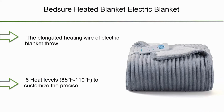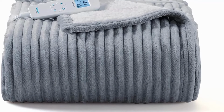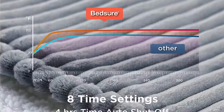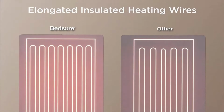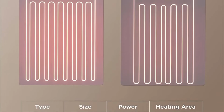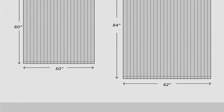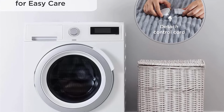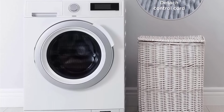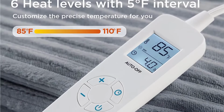Bedsure heated blanket electric throw with 6 heating levels and 4 hours auto off, ETL certificated, 50x60 inches, gray warming blanket. The elongated heating wire of the electric blanket throw, manufactured in advanced processing, provides even heat distribution and a quick consistent flow of supplementary warmth and protects you from the chilly weather. Controller setting: 6 heat levels, 85 degrees F to 110 degrees Fahrenheit, to customize the precise temperature for your 50x60 heated throw blanket. With 8 gear timing settings, the gray heated throw will automatically turn off by default after 4 hours.